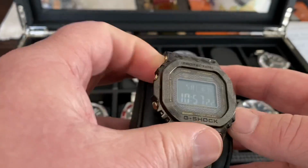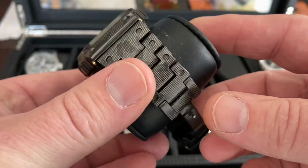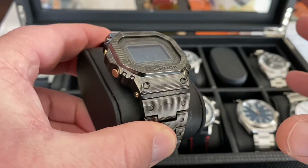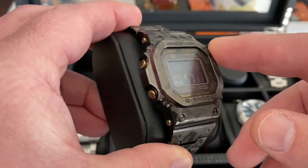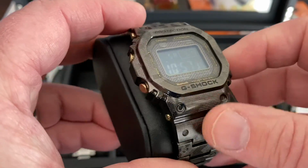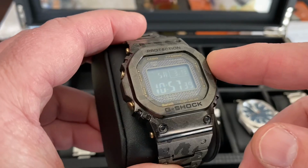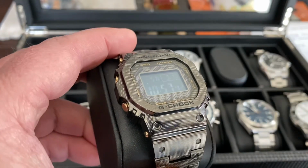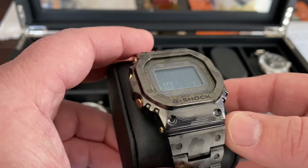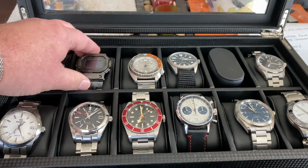Of course, she also has to have herself a nice G-Shock square, and she went with, other than the full black one that I actually have, this would be my next pick. The traditional camel, the first generation camel one with the gold accents. And honestly, I think this might actually be my old watch. I think this watch made its way to Jerry, and then Heidi picked it up from Jerry. So it's kind of fun that it's staying within a small community. So good choice on that one.